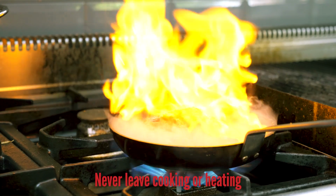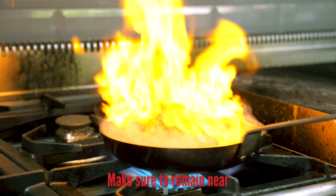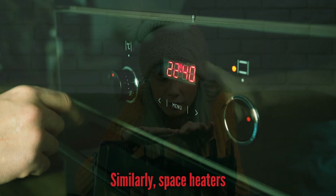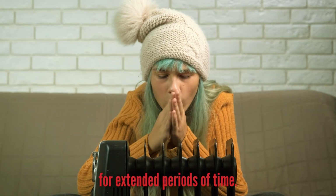Never leave cooking or heating appliances unattended. Make sure to remain near the stove and/or oven whenever it is in use. Similarly, space heaters should never be left on for extended periods of time.